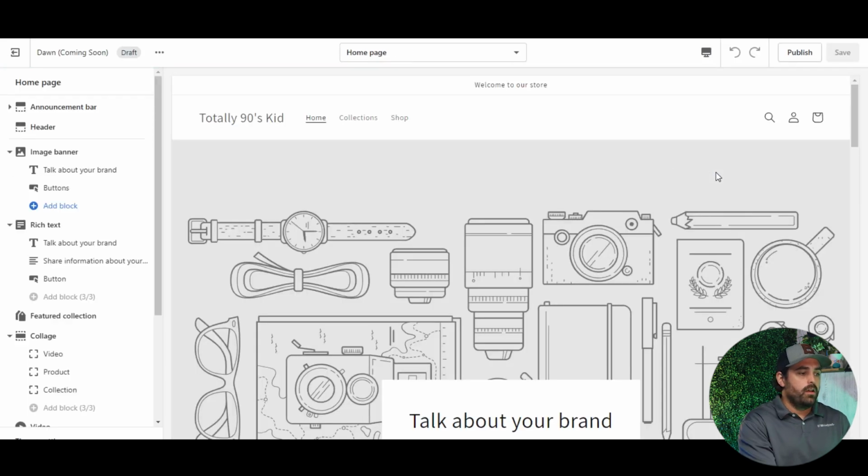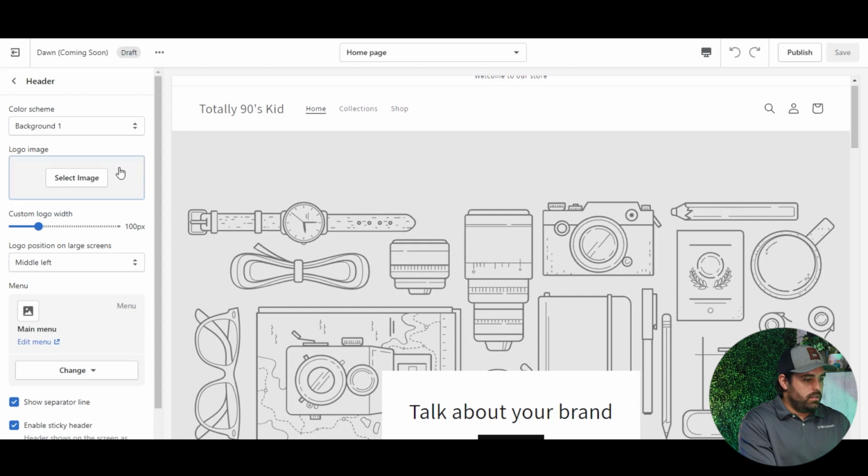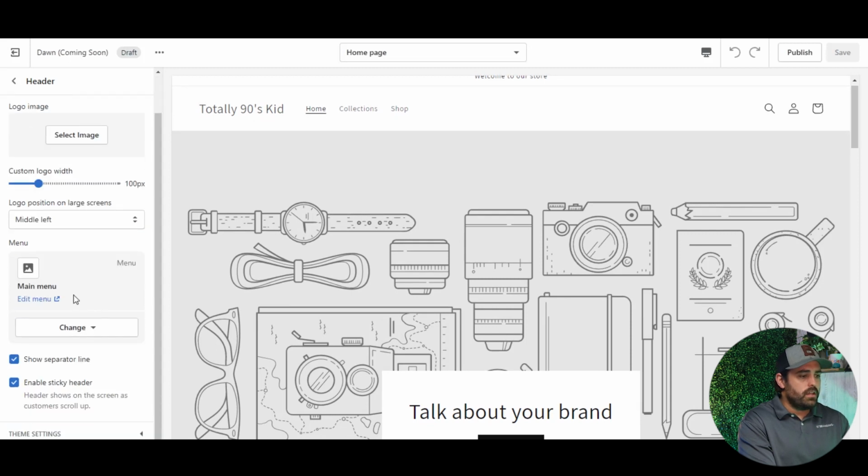So for example, if we click on customize, I just want to showcase what I'm talking about. What we want to do is basically include the homepage, like I said, potentially include the about page, potentially include an FAQ, a contact page. So you can include those pages. What we don't want to showcase necessarily is the product pages or the collections. So the way to do that is by clicking on the header, and then on your navigation, what you want to do for this particular store is create navigation specific for this store. So we can change this menu.